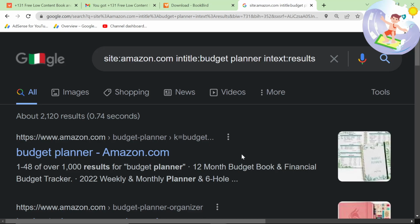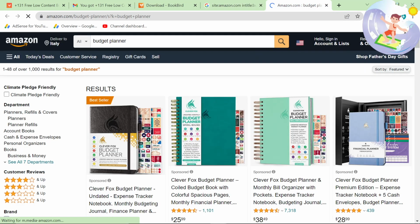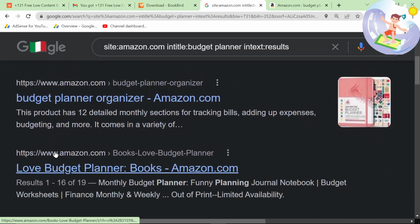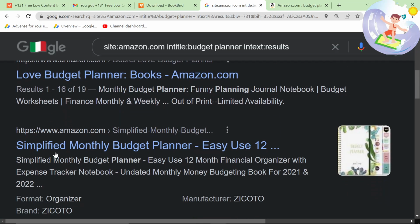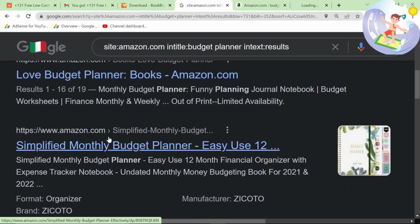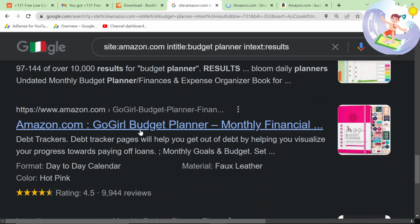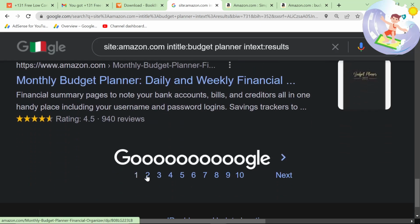Okay, so unfortunately that mainly gives us products, but if we do in-text results, this is where things get really, really interesting, and this is kind of where my methods come from. It starts to show us Amazon search result pages. So we've got budget planner organizer, love budget planner, simplified monthly budget planner, this might be a product, yeah, it is a product. Some of these are products as well, you will have to scroll through them.